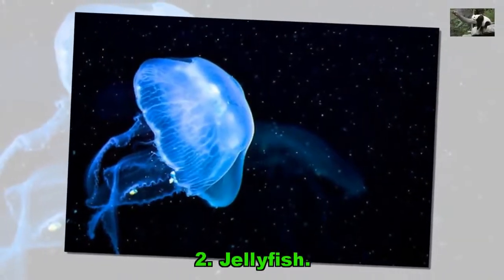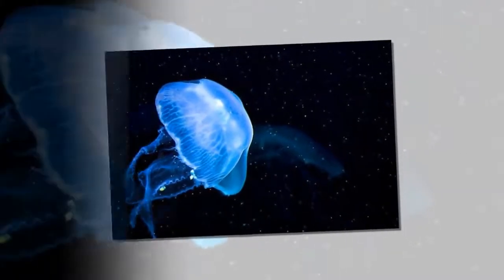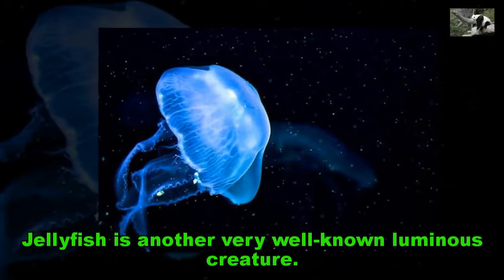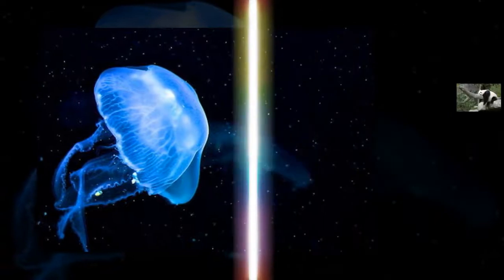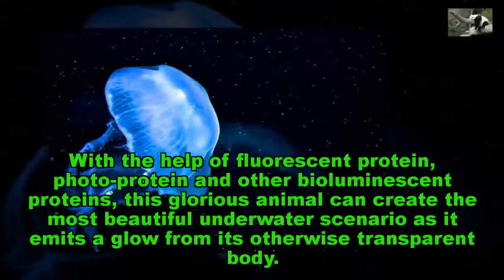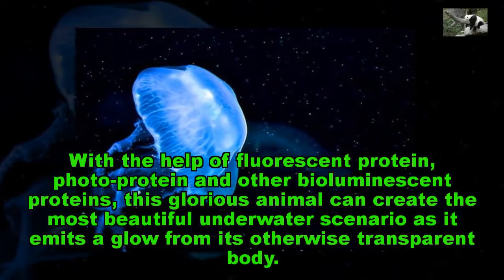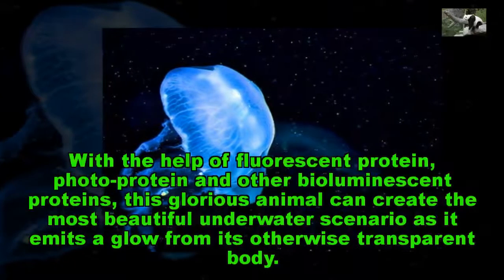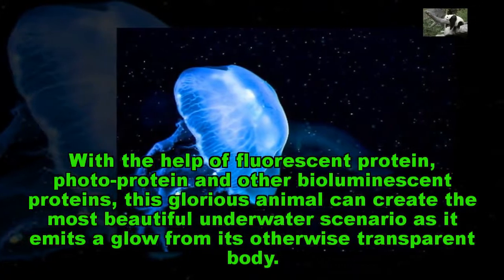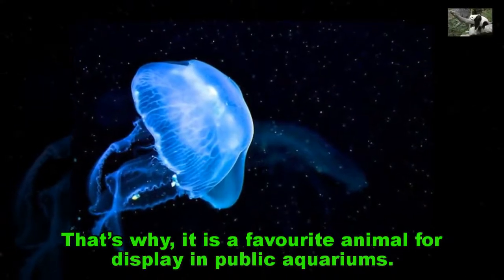2. Jellyfish. Jellyfish is another very well-known luminous creature. With the help of fluorescent protein, photoprotein and other bioluminescent proteins, this glorious animal can create the most beautiful underwater scenario as it emits a glow from its otherwise transparent body. That's why it is a favorite animal for display in public aquariums.